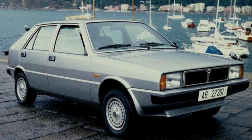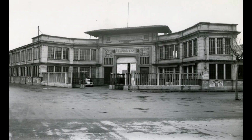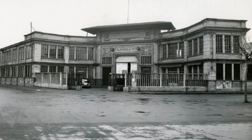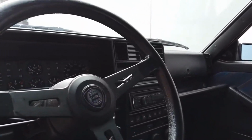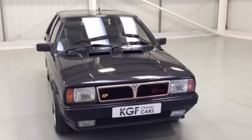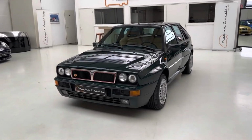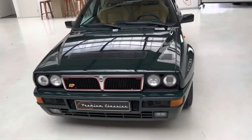It's amazing to see what such a small car can do for a small company in Italy back in the 70s. I think it's the fact that this car has a lot of character, even if it is a small, cheap little hatchback that started off in life as kind of boring. It became something that was incredible and so modified and tuned and so respectable in the rally world that now these cars are not cheap.